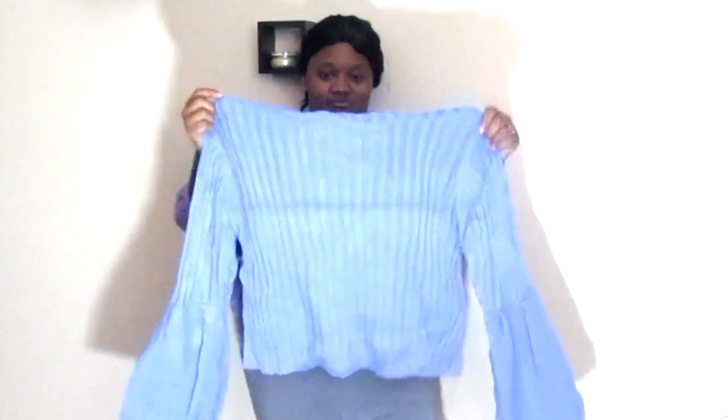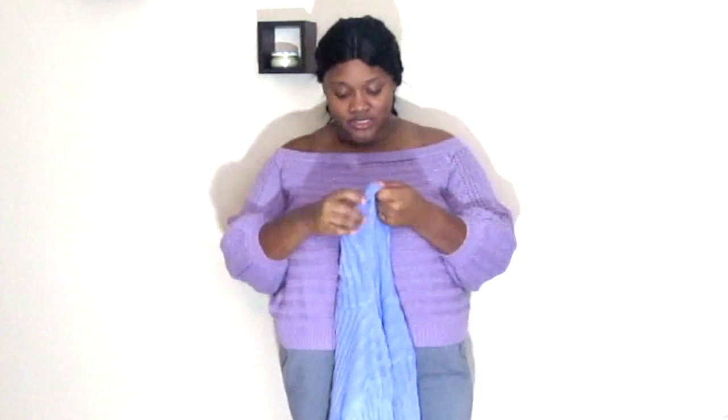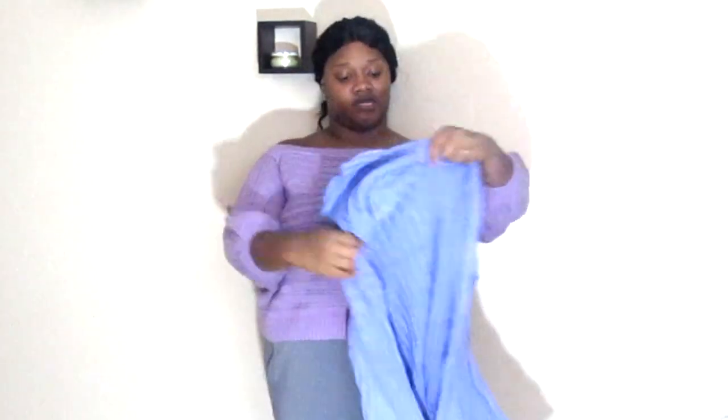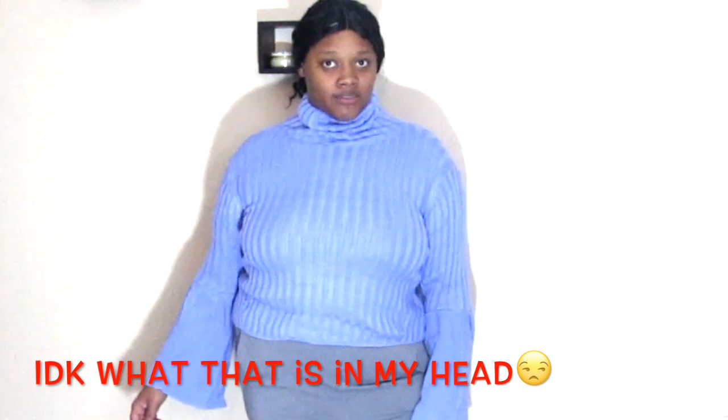Okay, this is another one. It's bell sleeve and turtleneck vibes. Y'all know I'm gonna love these because I can already tell, with the bell sleeves and the turtleneck. I love turtlenecks and I love bell sleeves. I got this one in a 3X. Looks like it's gonna fit just like that black one, but it's a thicker material than the black one. Oh yes, darling. Oh yes, girl. Serving looks all winter long. You hear me? Girl, baby girl.